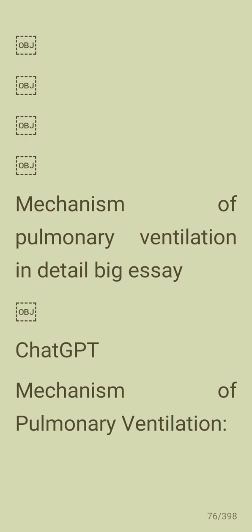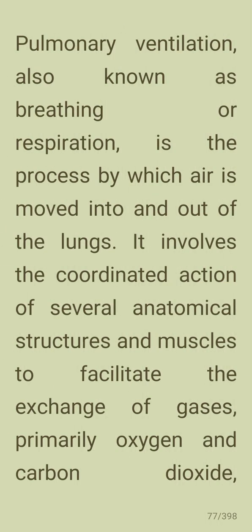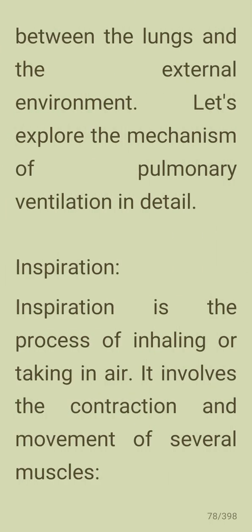Then next topic, mechanism of pulmonary ventilation. Mechanism of pulmonary ventilation, also known as breathing or respiration, is the process by which air is moved into and out of the lungs. It involves the coordinated action of several anatomical structures and muscles to facilitate the exchange of gases, primarily oxygen and carbon dioxide, between the lungs and the external environment. Let's explore the mechanism of pulmonary ventilation in detail.